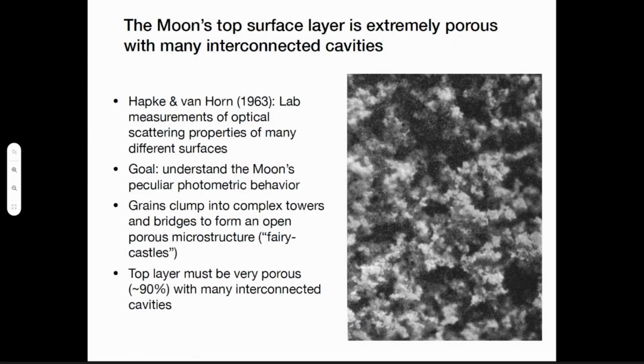In 1963, Hapke and Van Horn hypothesized that the moon's top surface layer is extremely porous with many interconnected cavities. They conducted lab measurements of the optical scattering properties of many different surfaces with the goal of understanding the moon's peculiar photometric behavior, namely its low albedo, the sharp ubiquitous brightness enhancement near full moon, and the relatively little limb darkening observed across the face of the moon at full moon.